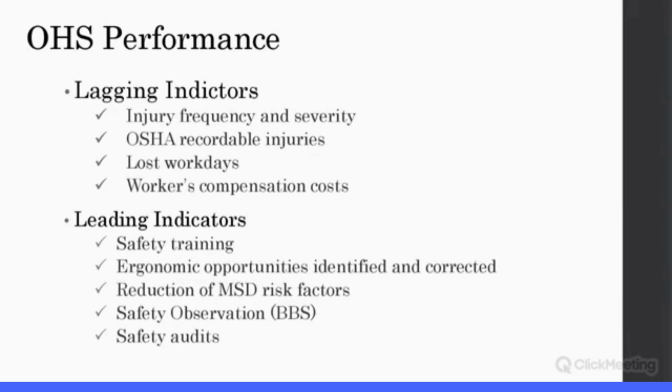And people even consider near miss reporting more of a lagging indicator. But take a look at the most effective thing: any kind of an employee suggestion or risk-based observation program where you've got employees reporting hazardous conditions before an injury occurs. That is an excellent leading indicator.